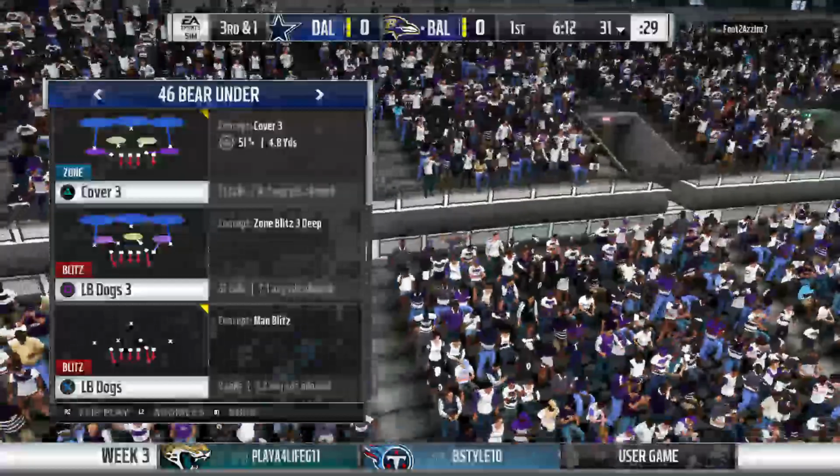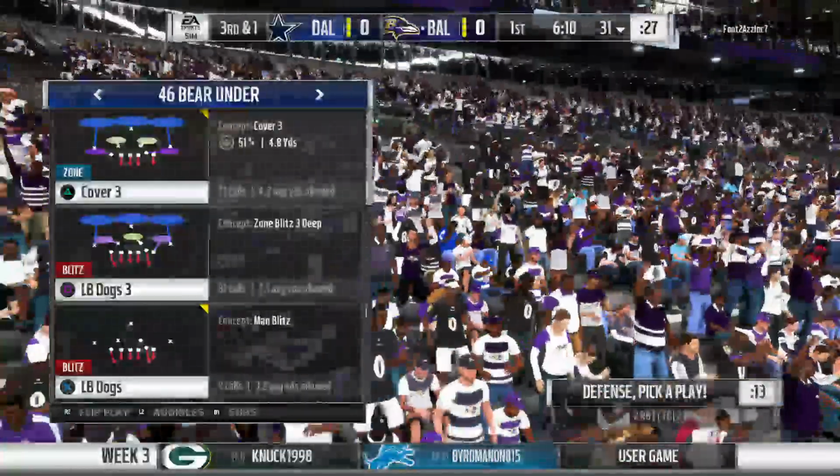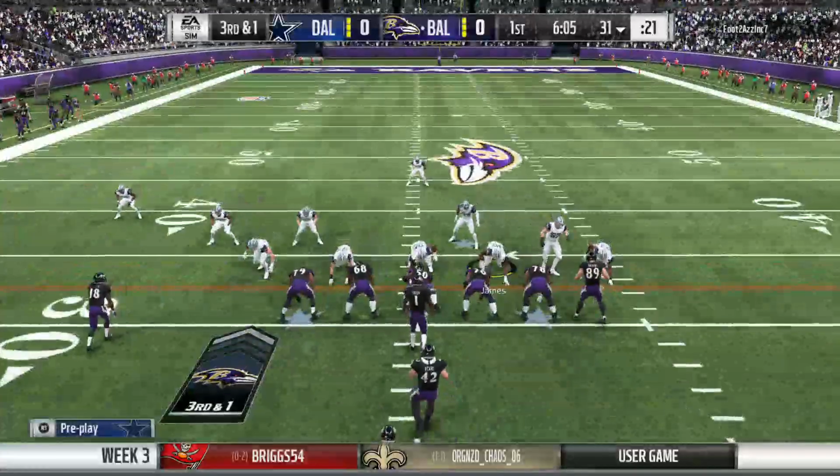The disadvantage of blitzing often alters the normal spacing and run fits and leaves creases like they were able to exploit right there. Just play number 3 here on the opening drive, and it's an early 3rd and 1.